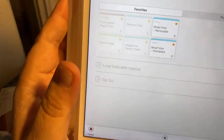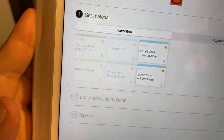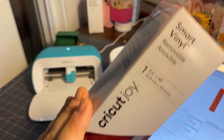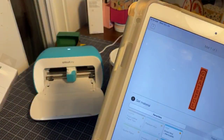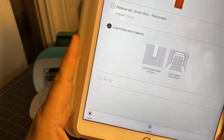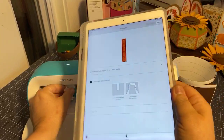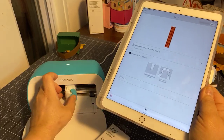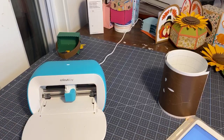Here we get the choices. There are two different ones, smart vinyl removable and smart vinyl permanent. I am going to be using the removable smart vinyl in this color that I would call cranberry, so I'm going to choose removable. It says I have to make sure my blade is in, which it is, but in case you happen to be taking it out for whatever reason, you need to make sure your blade is in there. Then we're going to feed this roll into the Joy.